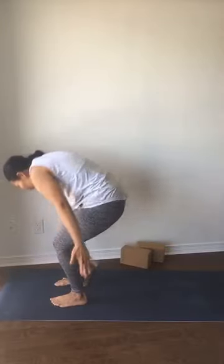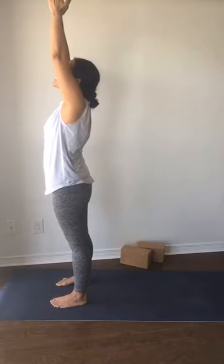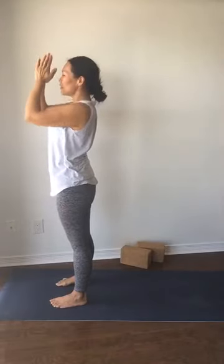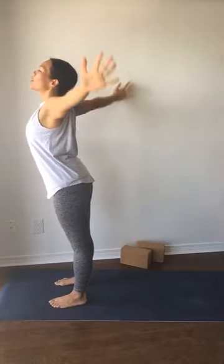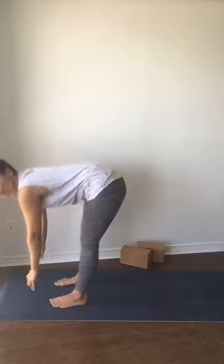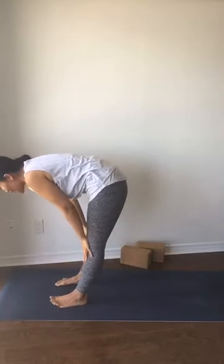Sweep your arms up. Inhale, come to stand. Hands together overhead. Exhale, hands at the heart. One more time. Let's take a deep inhale. Reach for the sun. Lots of energy. Gaze up. Exhale, lead with the heart, swan dive and fold forward. Inhale for your flat back.